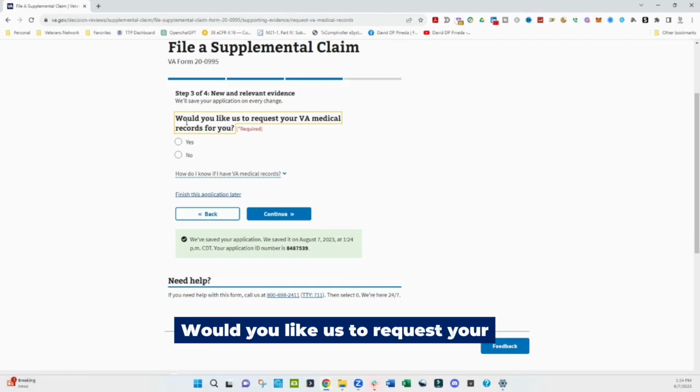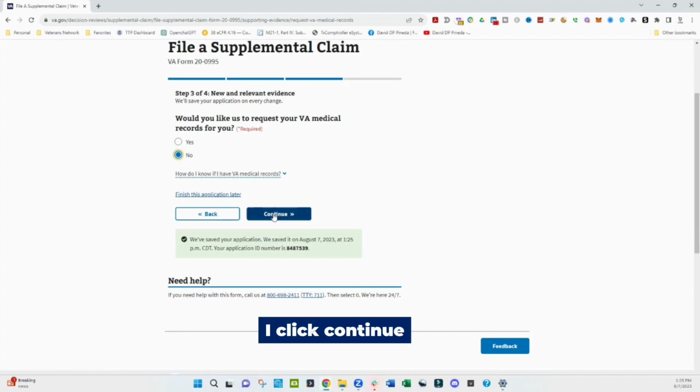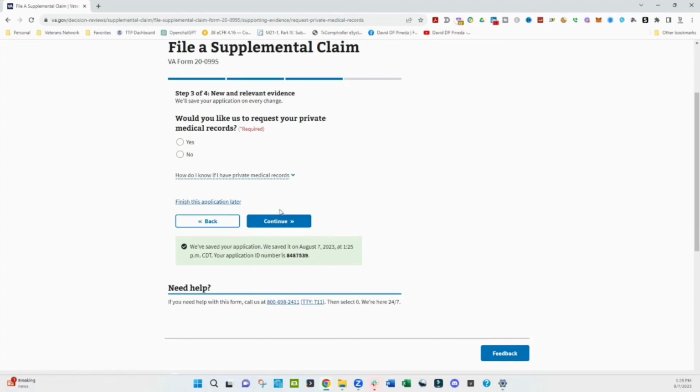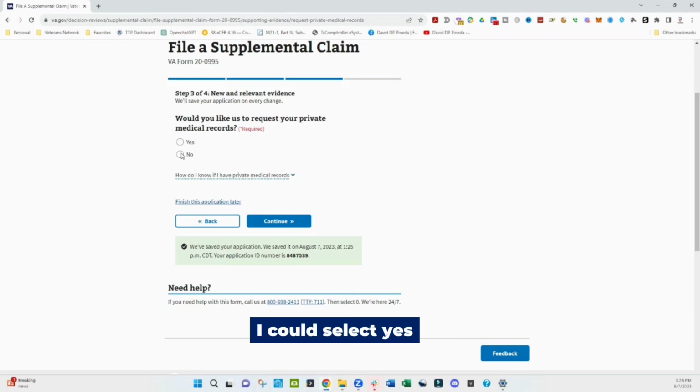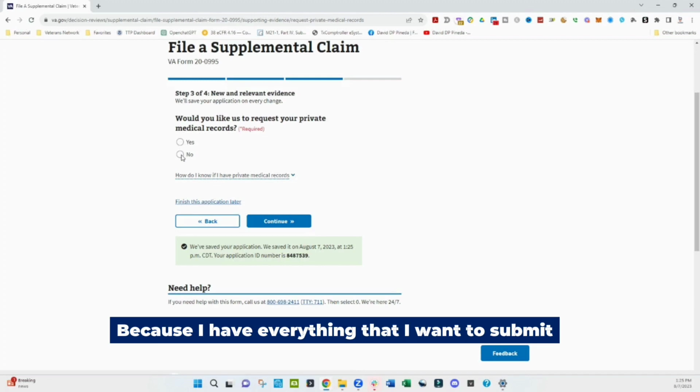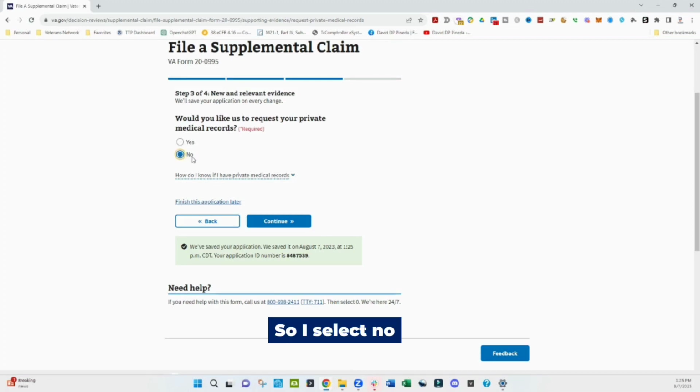Would you like us to request your VA medical records? If you're not submitting everything with your form today, then you would select yes. Today we're submitting all of our evidence that we want with the claim, so I'm going to select no. I click Continue. Would you like us to request your private medical records? Again, we're submitting all the evidence that we need. If we needed the VA to request that information, I could select yes, but I'm going to select no because I have everything that I want to submit. So I select no, and then I click Continue.